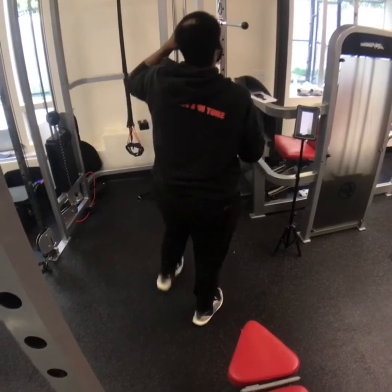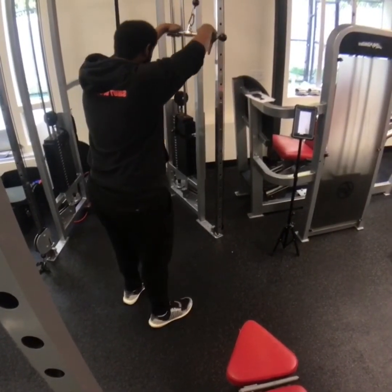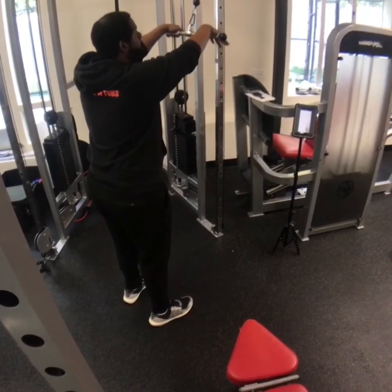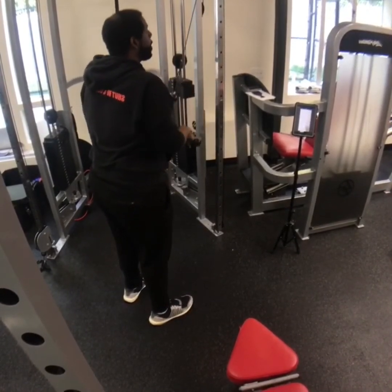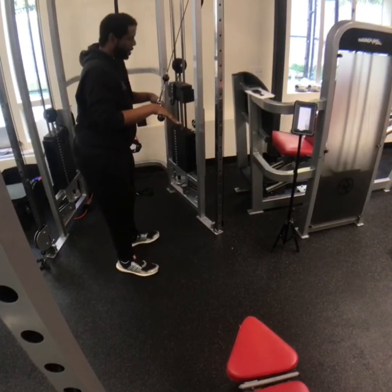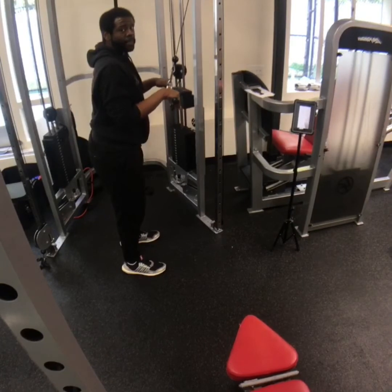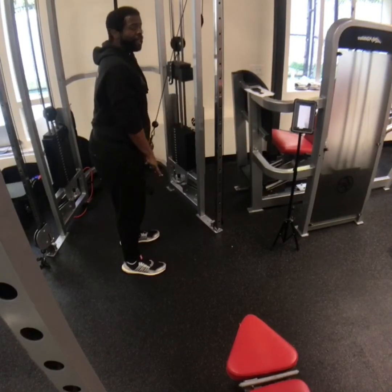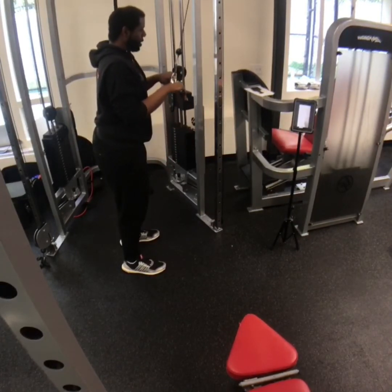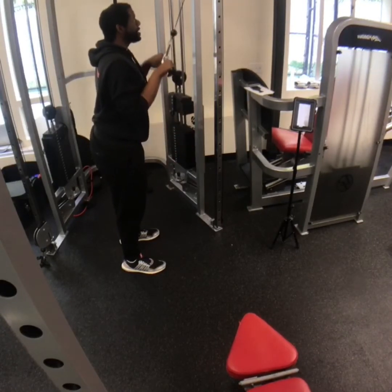So, we want to come over here to the cable, step it back up just a little bit. We're going to bring it all the way down, keeping our elbows right down at our rib cages. We're simply going to push down and bring it right back up. Push down, right back up. Also great for those triceps and those lats.